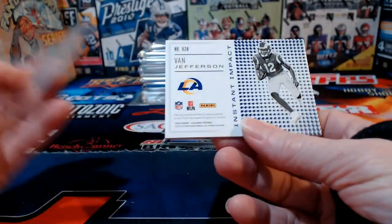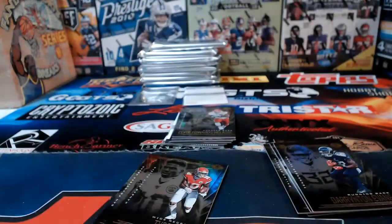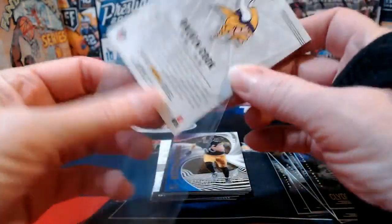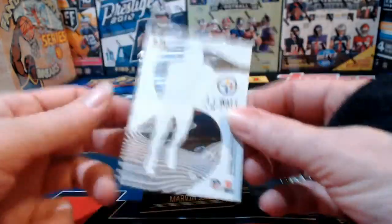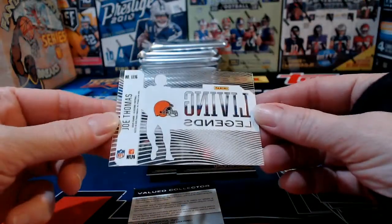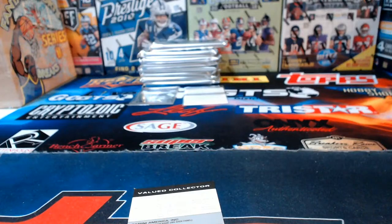The Rams, Van Jefferson, Instant Impact Relic. Got Living Legends, Brett Favre for Green Bay. Dalvin Cook to $499, the Vikings. Well, got a bunch of stuff stuck there, didn't I? TJ Watt and the Steelers. Another redemption, Living Legends, Joe Thomas for Cleveland. All right, so that's going to leave us with a pair of redemptions to check out.